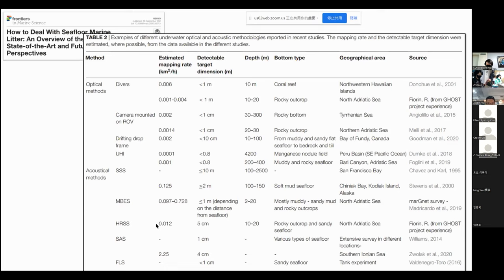But the mapping rate is relatively lower. So you can compare the limitations on different depths or bottom types with this table. Okay.